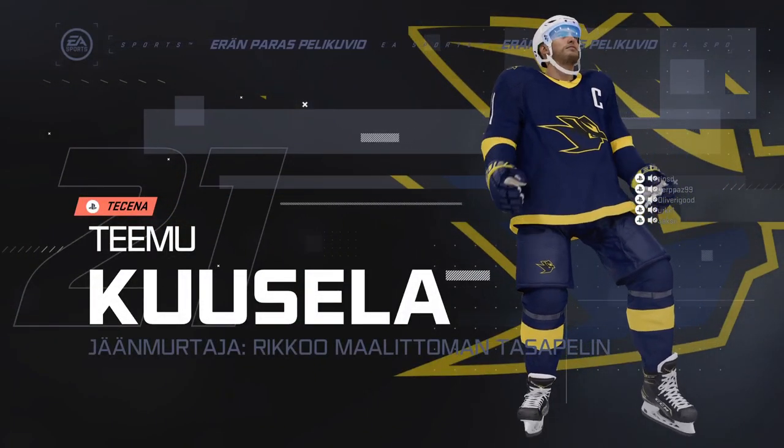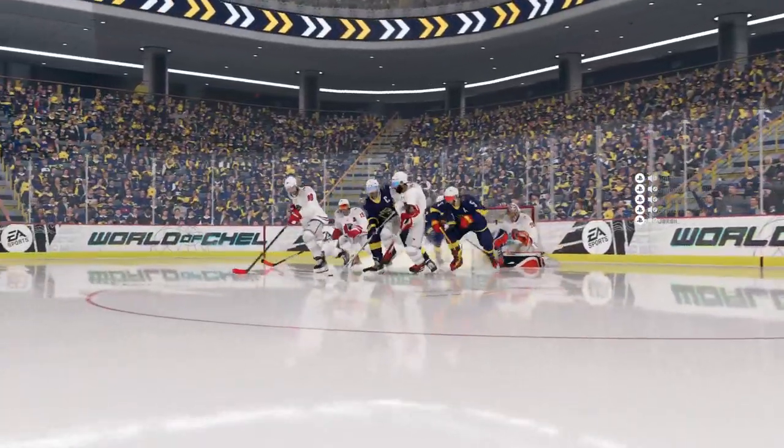Well, this has been a fun one here tonight. Great energy here in the building as well. We'll get a fresh sheet of ice and come back with period number 3 in moments.